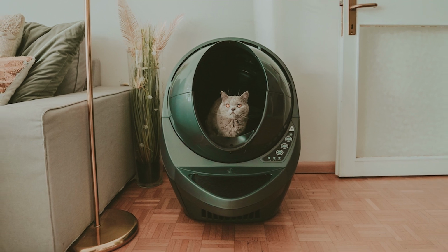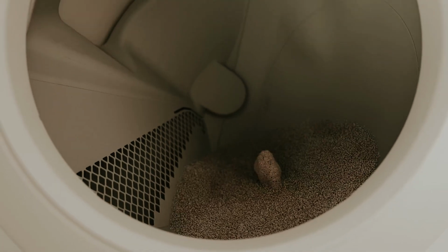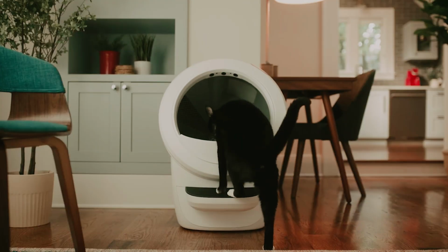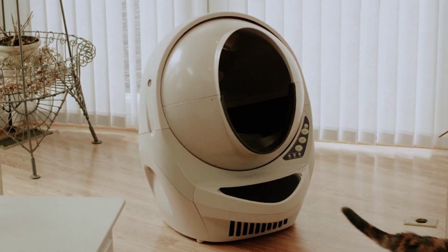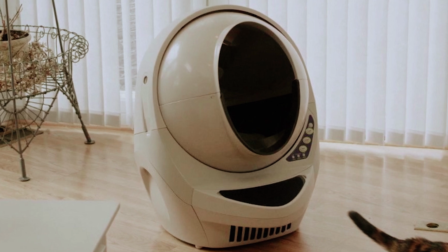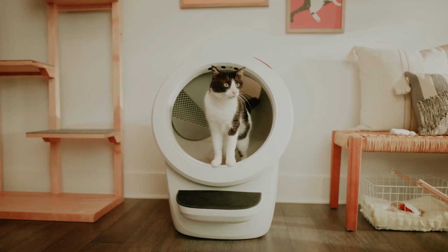You deserve a solution that allows you to enjoy your time with your pet without the stress of cleanup. With the Litter-Robot 3 Connect, you can rest easy knowing your cat can always rely on a clean litter area while you enjoy the companionship of your four-legged friend. Discover the peace of mind that comes with a smarter litter strategy and elevate both your and your pet's daily routine.